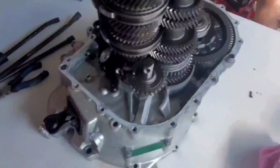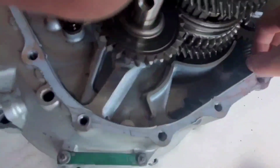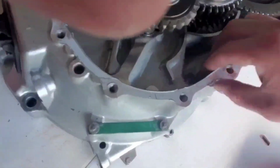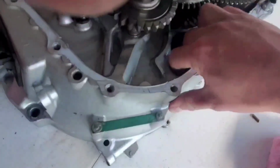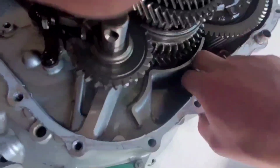Alright, so you guys saw that I took the casing off. So far, on my magnet, there's more teeth here. Oh shit. You got a gear messed up somewhere.